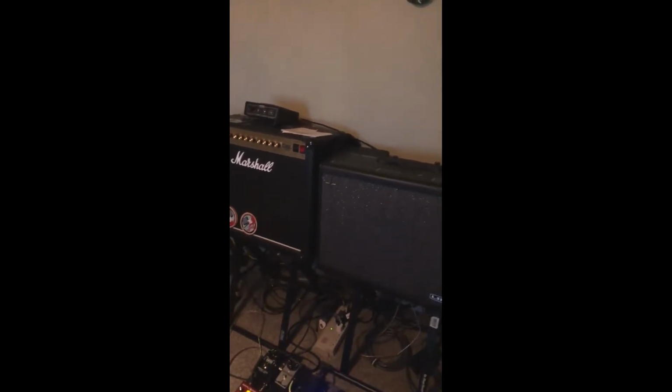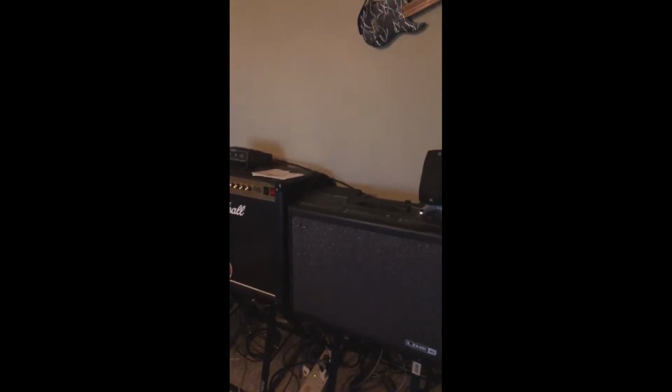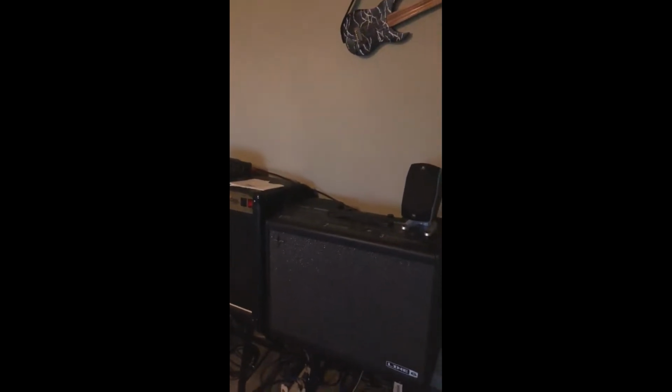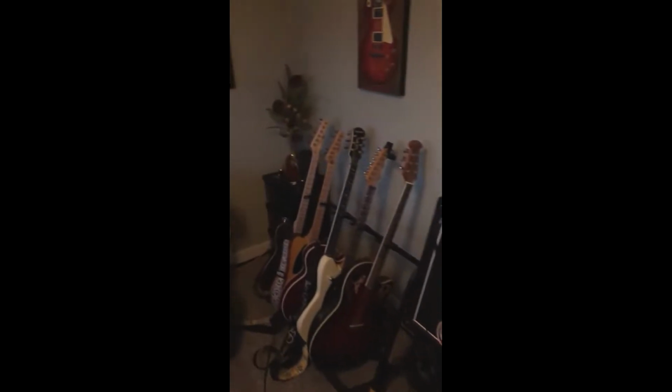So it's kind of nice. I can blend those things. Now, right here, I've got a really nice computer sound system setup with a nice subwoofer, and you can see one of the speakers there, the other speakers over there. So I got full surround.